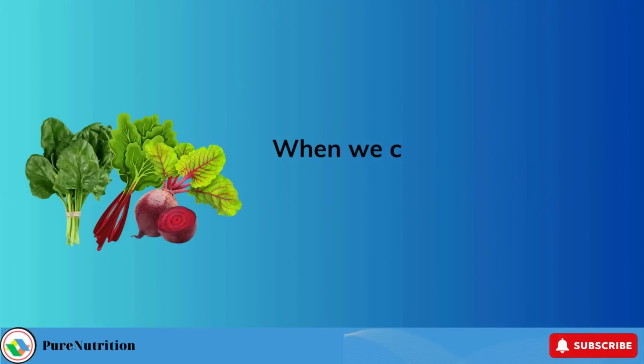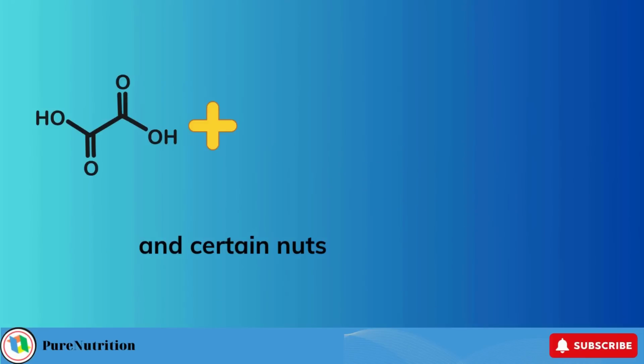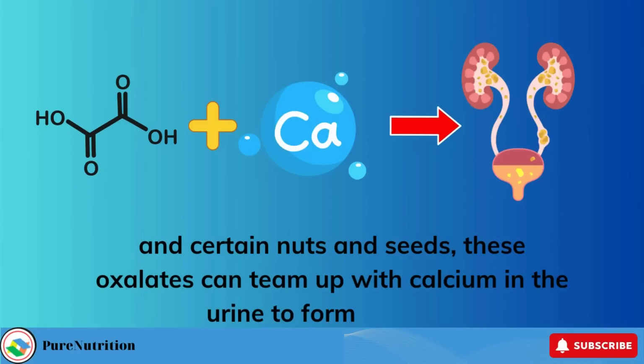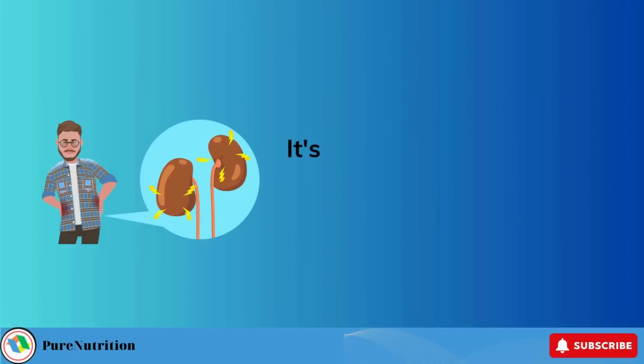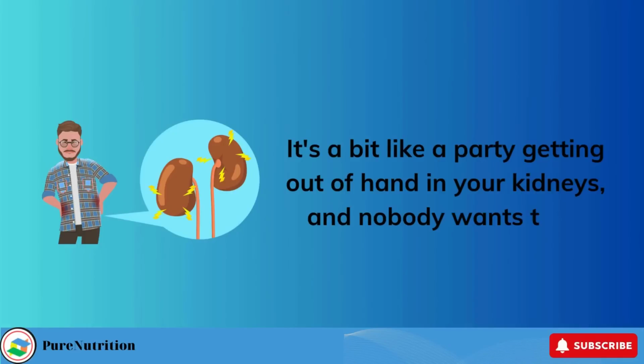When we consume foods high in oxalates, like spinach, rhubarb, beets, and certain nuts and seeds, these oxalates can team up with calcium in the urine to form crystals. These are the building blocks of what many know as kidney stones. It's a bit like a party getting out of hand in your kidneys, and nobody wants that.